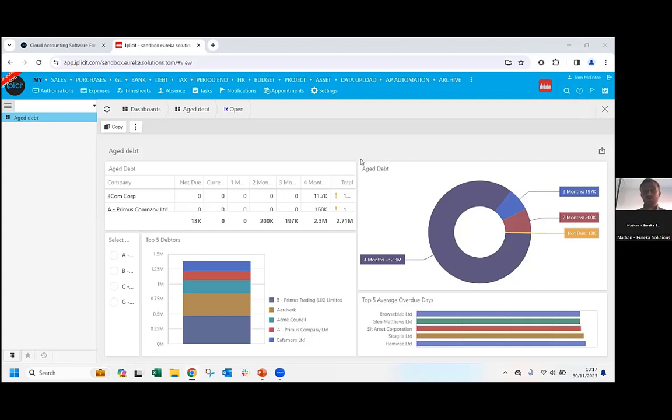Now you can see that when I opened the system this morning, I was presented with this lovely aged debt dashboard. This is an example of some of the dashboards that are out of the box with iPlicit. I've chosen to make this my home screen. I've chosen that the aged debt dashboard is something I'm really interested in at the organisation. Now it might be that you are working with orders, it may be you're working within the GL, it may be you're working within income revenue recognition.